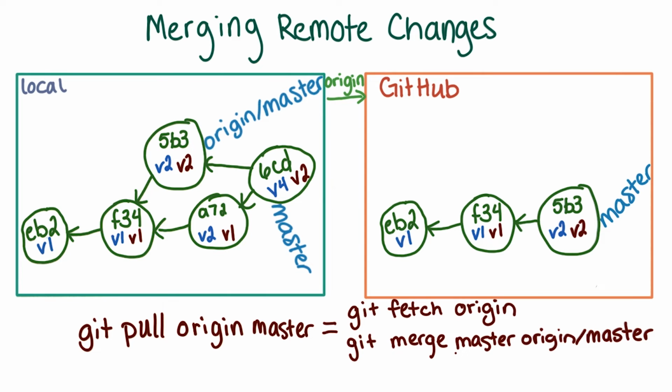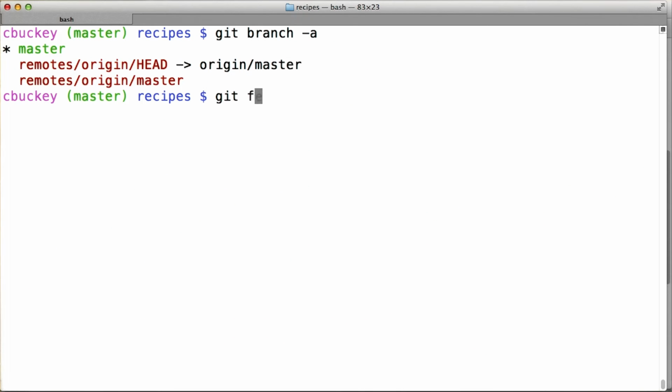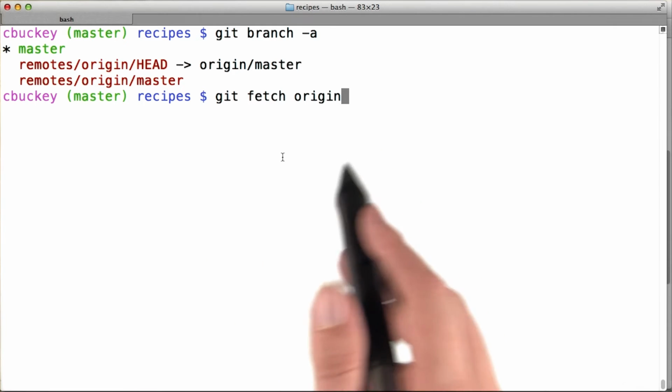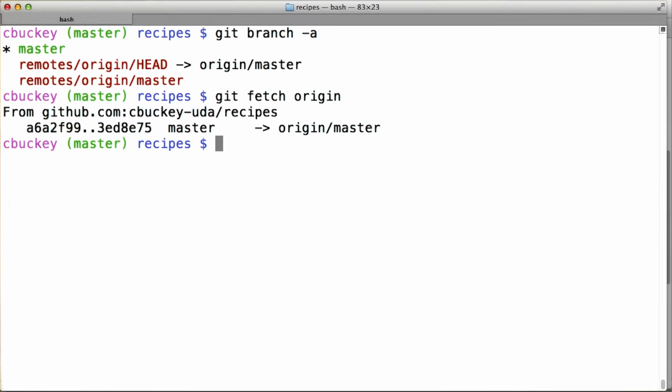Now Caroline will demonstrate doing this process on the recipes repository on the command line. I can update the local copies by running git fetch origin, which will update all of the local copies of every branch for the origin remote. I can inspect the local copies by running git log origin/master, or git diff origin/master master.